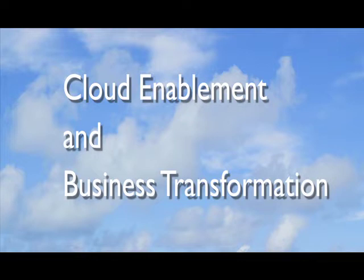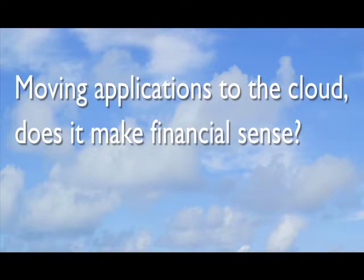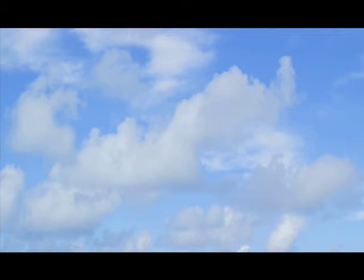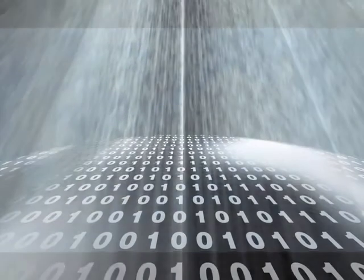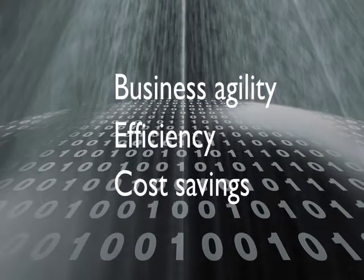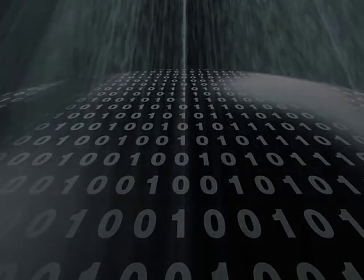I am Charles Cronauer, and today we are going to focus on how to determine if moving an application or a set of applications to the cloud makes financial sense, and if so, what are the challenges of integrating cloud solutions into an established IT framework and established business methodologies. Cloud is a business-enabling technology, but it needs to play well in context. Applications that you may want to bring to the cloud for reasons of business agility, efficiency, and cost savings will most likely not operate in isolation, but should work in harmony with other applications.